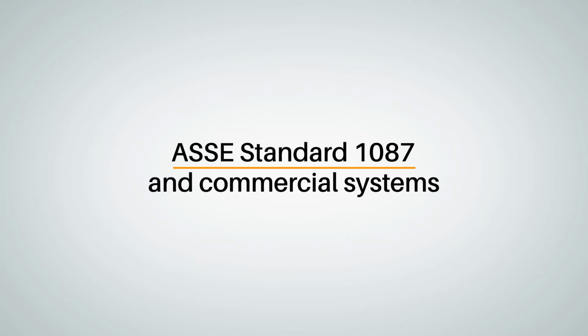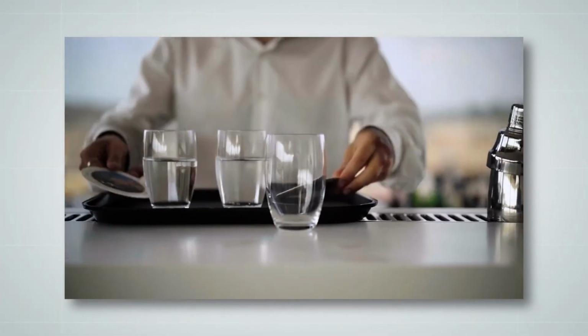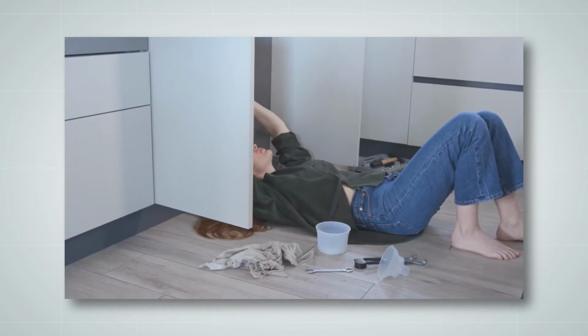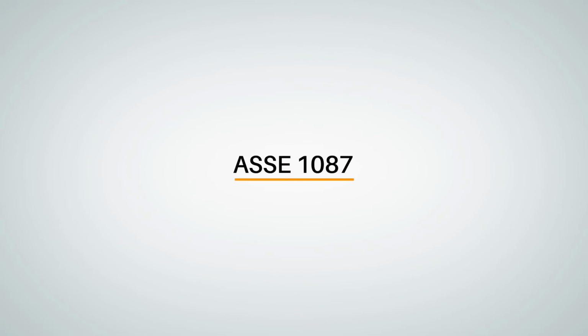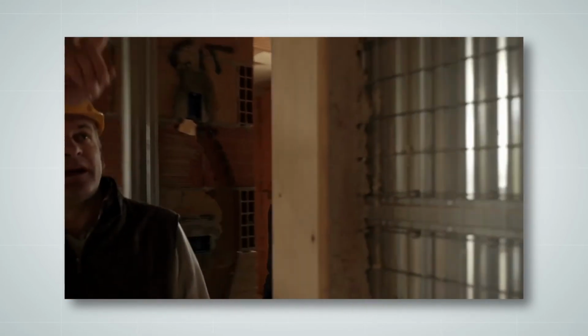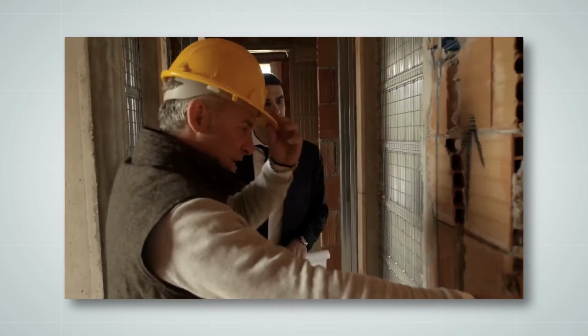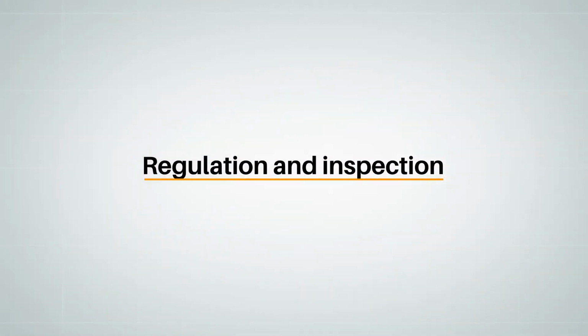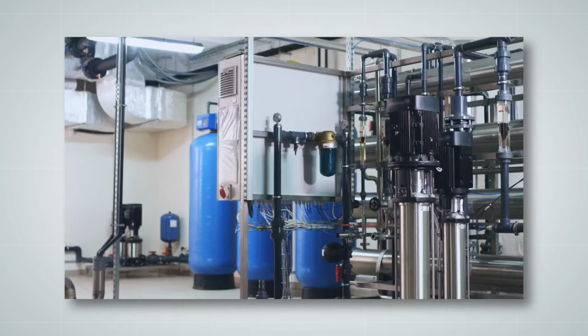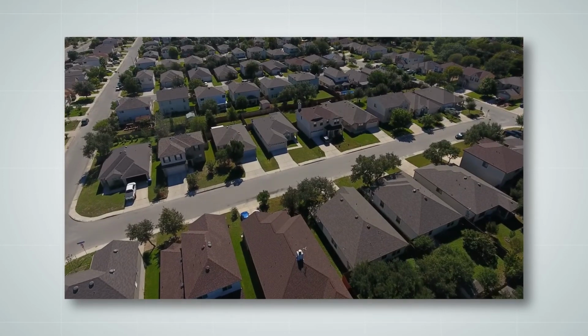It addresses the problem of commercial applications that might use purifiers designed for residential use. For example, the volume of water processed at a restaurant would probably require almost constant filter changes if a residential system was used. ASSE 1087 covers commercial and food service water treatment devices. It includes plumbed-in T devices and components, point of entry, and point of use devices used within a building to improve water quality. Regulators and inspectors no longer need to rely on manufacturers' performance data when approving the use of commercial water treatment equipment in buildings other than residences.